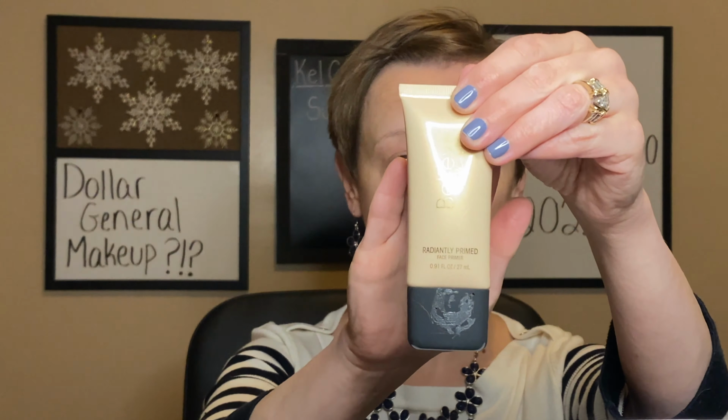First thing I need to put on is my primer. And they do carry their own primer. This is the Believe Beauty, and the name of this primer is the Radiant Primed Face Primer. Very pretty primer. I'll let you all know I have tried out this makeup already. Made sure I liked it. This primer reminds me a lot of the L'Oreal Lumi-Glotion, if you've ever used that before, but at a fraction of the price. And that is one big reason that I really wanted to use this makeup this morning and show this to you all.